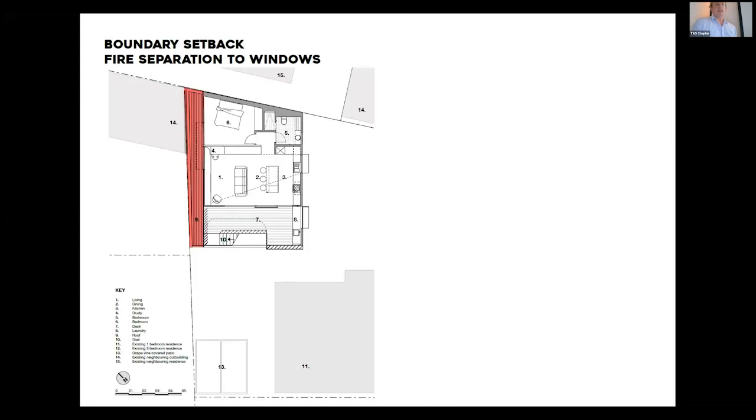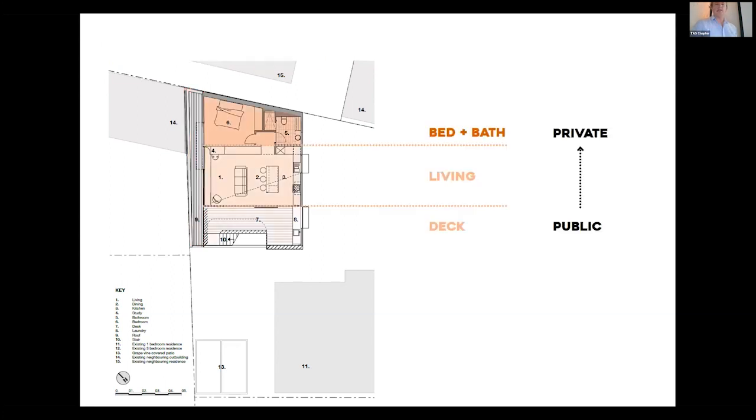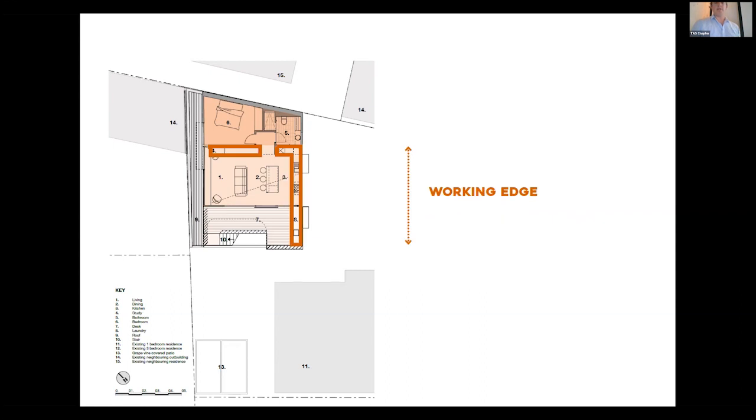And then you can see how that screen then wraps in underneath to the bottom of the stair for the new building. So the first floor plan, there's fire separation from the northern boundary so that we can get glazing in there. And then the program is split up into a deck at the front, living, dining, kitchen through the middle, and then the quieter bedroom and bathroom spaces at the rear. There's a working edge that houses joinery for storage through there, study, kitchen, and then barbecue and laundry services.